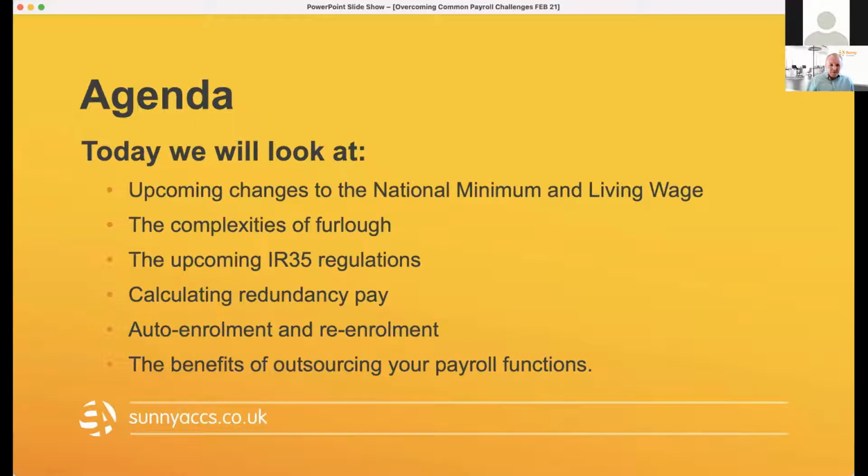So at Sunny Accountants, we support a wide range of businesses with their payroll and HR functions. Our bread and butter is, of course, preparing pay slips and notifying employers of their liabilities to HMRC, but we go much further than that. Regularly offering advice on employment law, the rules regarding contracts of employment, auto-enrolment advice, whether that's setting up or the ongoing advice associated with auto-enrolment, and also advice on furlough. And these examples just scratch the surface, really.